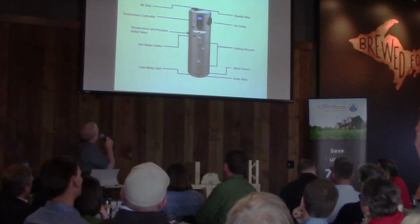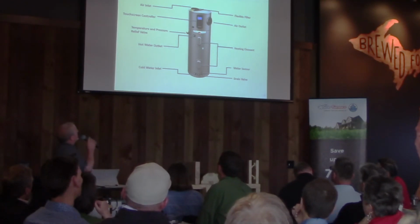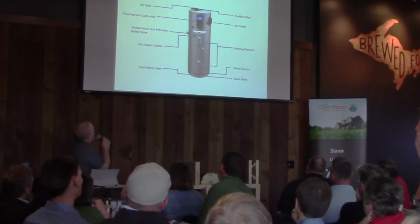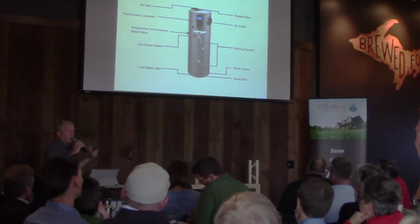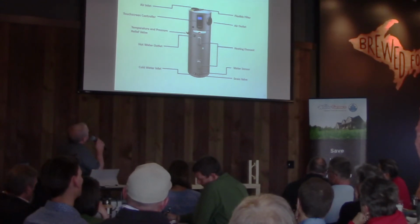Back to it. Installation's pretty simple. A lot of plumbers complain because it is side outlet and side inlet. That's necessary, obviously, because of the heat pump sitting on top of it. Like I said, it's duct ready. 5-inch flex duct right there onto the flange and take it wherever you need it to go.